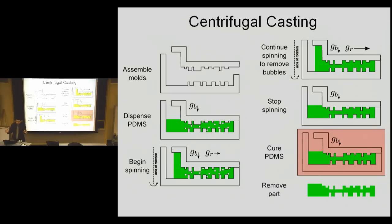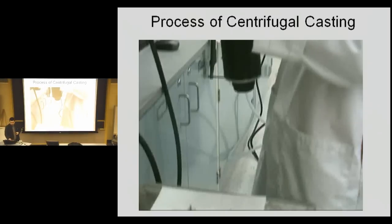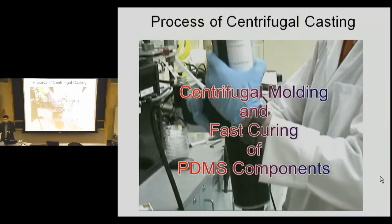And so the process goes like this. Essentially, you have a mold cavity, and now we can control the thickness of the parts. We dispense PDMS into this mold, and then we spin. We spin for a long enough period of time so that we can remove the bubbles, and we'll talk about what that means. We stop spinning, we cure the part, right now in a different station, but it could be done at the same time as you're spinning, and then you remove the part. And I'll show a little bit of this video to give you an idea of what the process really looks like.